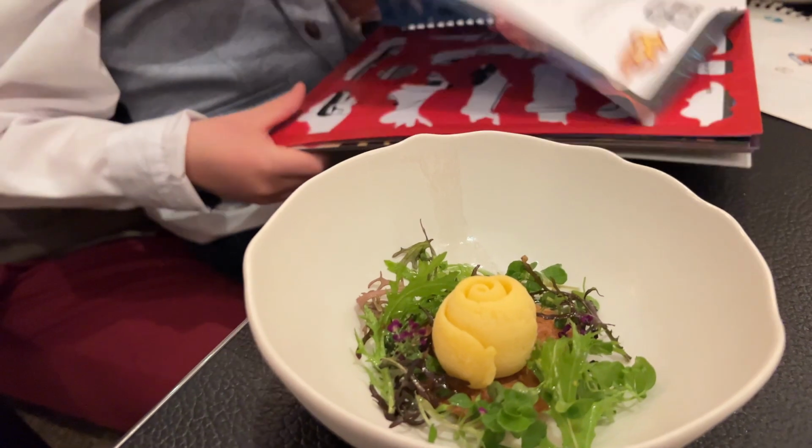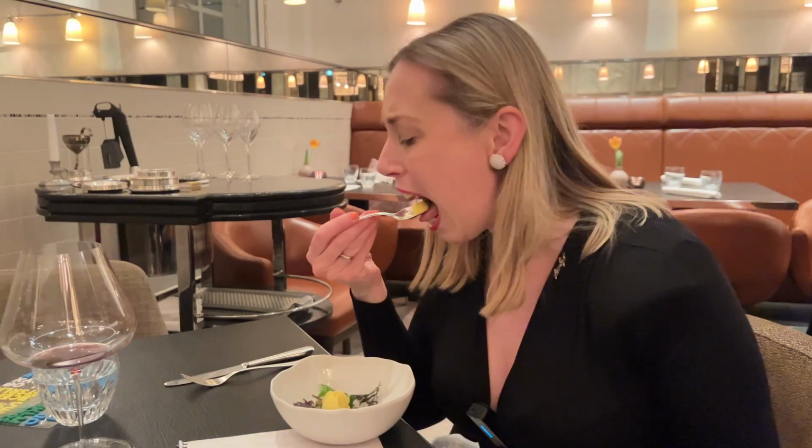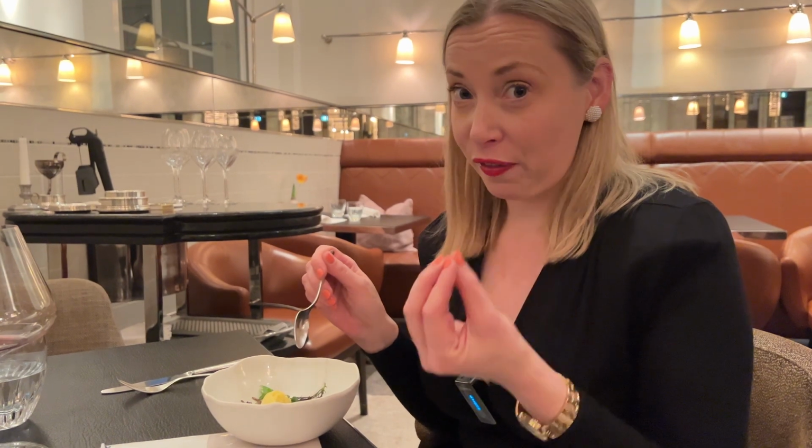Predessert: seasonal leaf salad with grapefruit sorbet. Sour. It's not tasty, but it's very refreshing. So definitely perfect to clean your taste buds before the proper dessert.